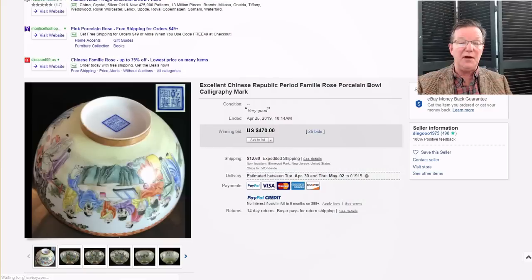And it did pretty well. It brought $470, but not an overpayment at all. I've seen these on here sell at times for upwards of $1,000. So I think that was a pretty good buy.